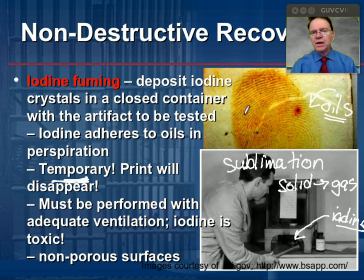So it's very useful, but once you have the print, you'll need to take a photograph or scan it on a computer scanner and then preserve that print that you have so that you can further process it. This works very well on many surfaces. We use it most often on not non-porous, but porous surfaces, such as paper.